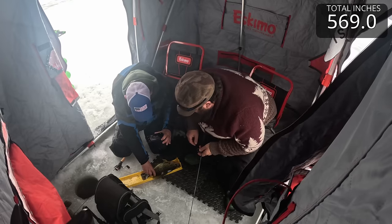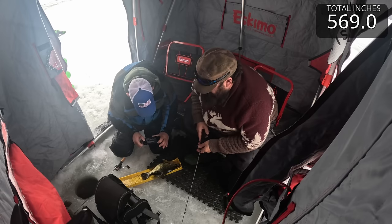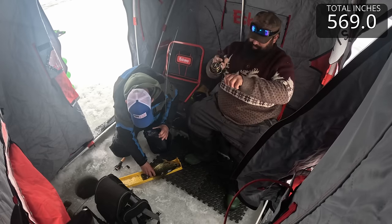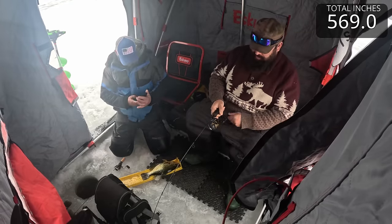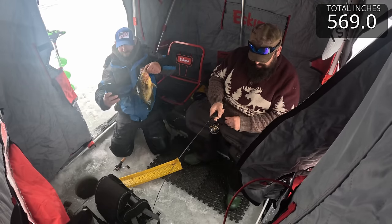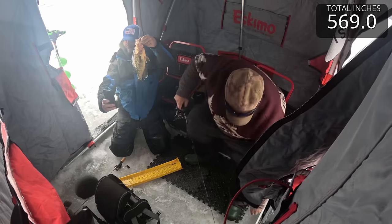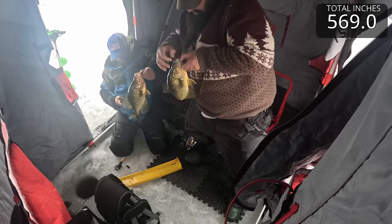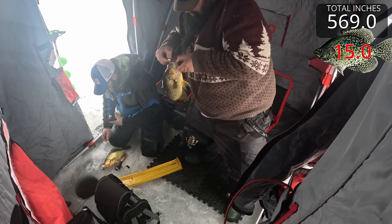What do you need? Yeah, you're good. Push that. Joe, is this the guide leaves the kit? Yeah. I'm the guide today. Oh, I like the way this one hit. Coming up like another whitey. Nope. Just a big old slab of a crappie. Does his 15.5 make my 15 look small? Fifteen and a half. I'm going back.